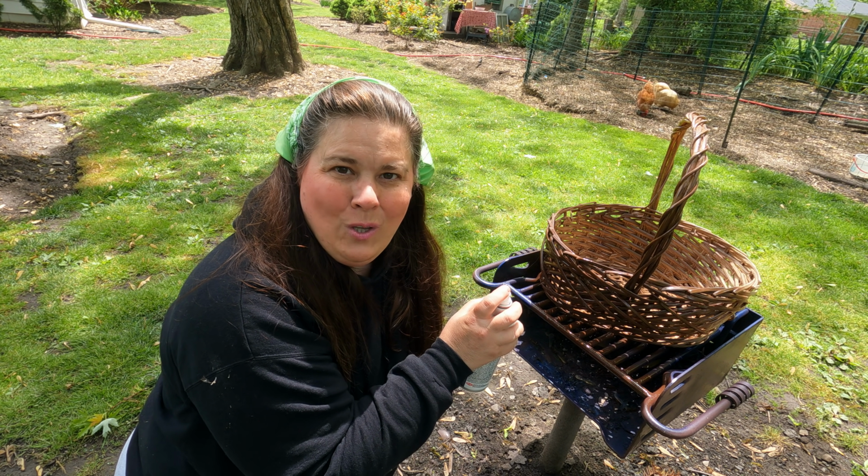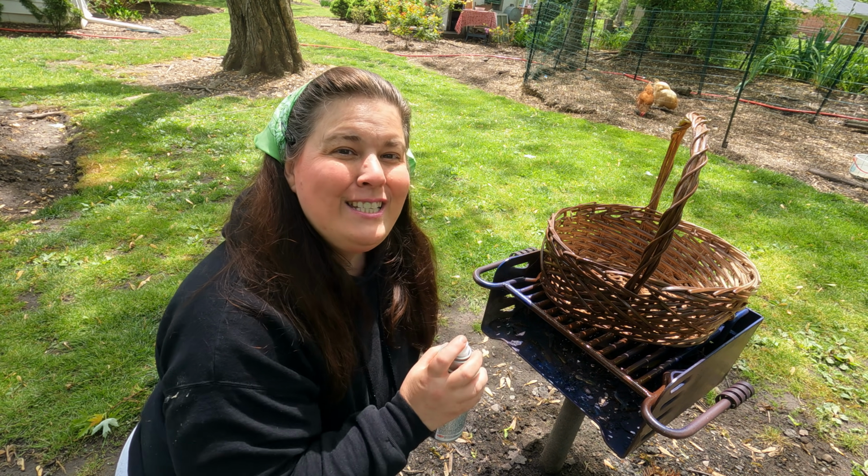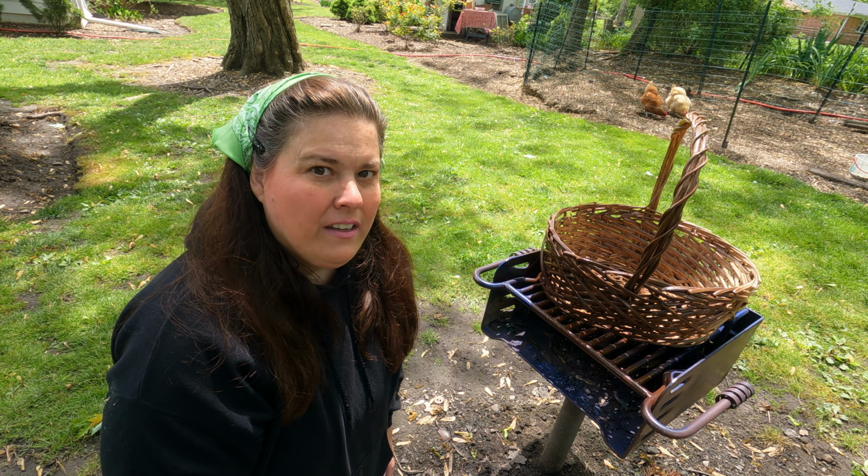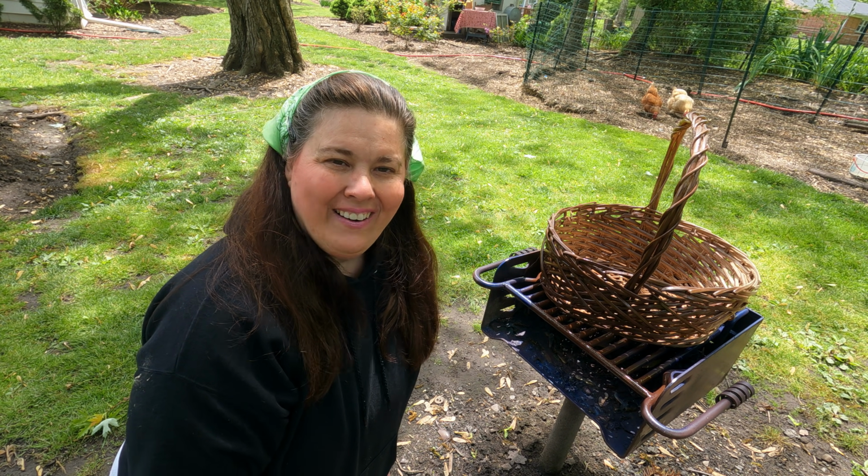People ask me all the time, don't you get tired of the color brown, Tessie? Nope. I love, love, love the color of brown and pink. And better yet, brown and pink together.